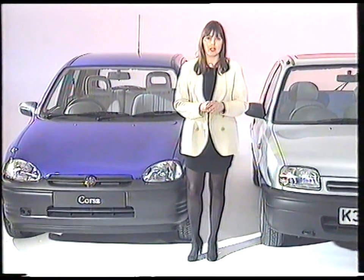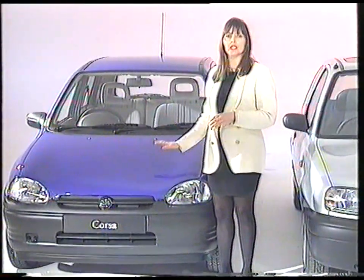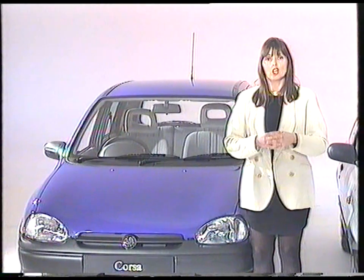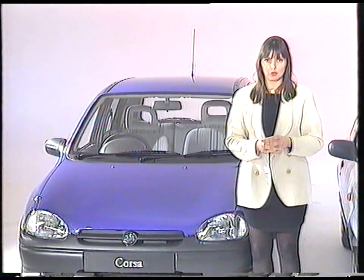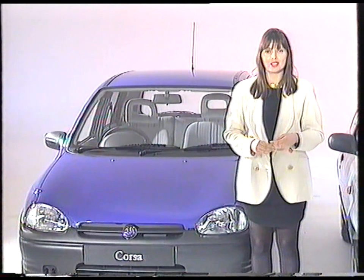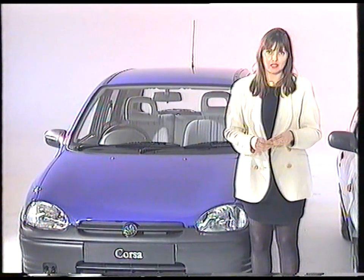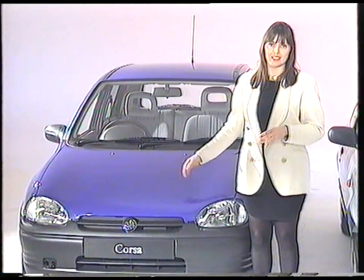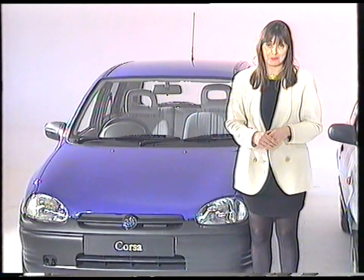In very many ways, however, the Corsa will be the better buy, but unless your customers are fully aware of the comprehensive package that Corsa offers, including its excellent safety and security features and remarkable interior space, they will not appreciate just how good the Vauxhall is. And that's your job. So it's up to you.